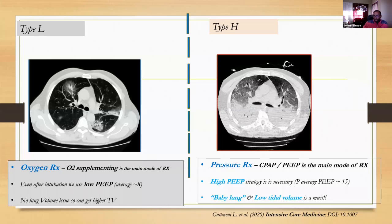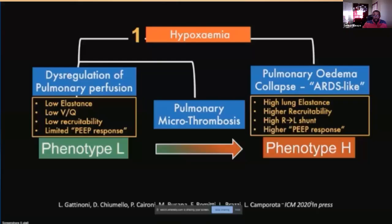Whereas if they come with a type H pattern, they need pressure more than the oxygen. So either they need CPAP, they need PEEP. That's the main mode of their treatment. So a high PEEP strategy is necessary, and a low tidal volume is also a must. So they are treated as a typical ARDS.